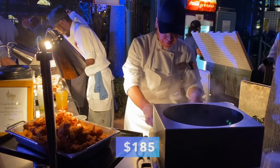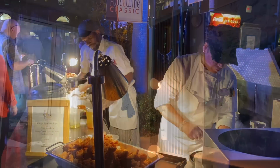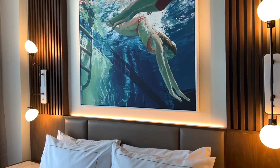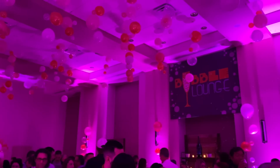Each ticket is $185, but this price will give you access to all the food booths as well as the beer garden area. Discounted tickets are often available if you also book a stay at the Swan and Dolphin for the weekend, but you'll need to call the hotel directly to ask about that and to make a reservation.